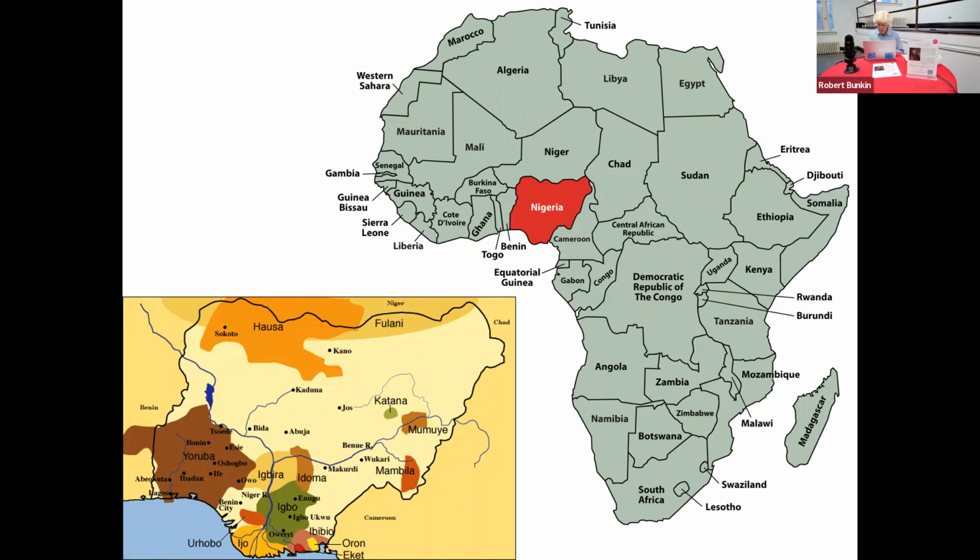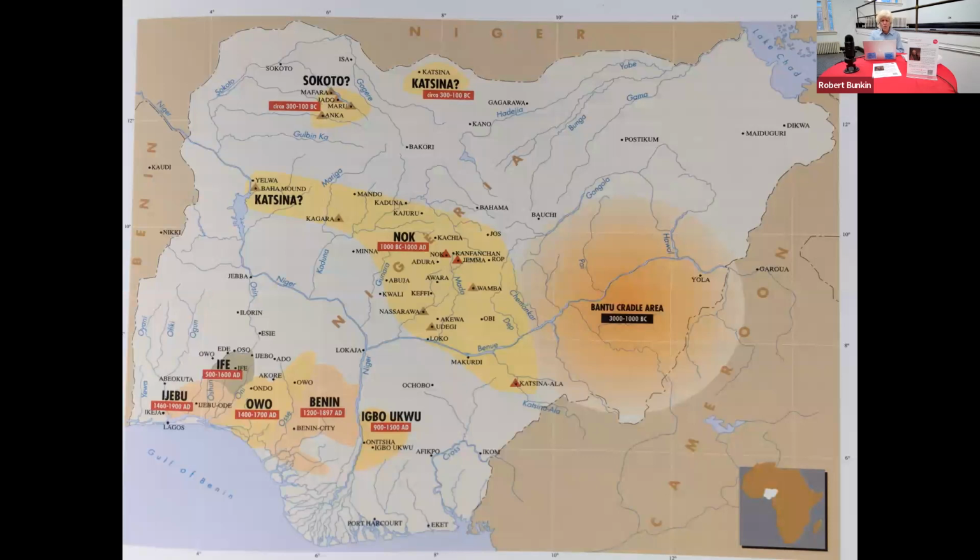And this is another map of Nigeria, but it represents an archaeological map of an even earlier culture that's come to be known as Nok. It's named after a town called Nok. And this predates the Ife art that I'm going to focus on by about 1,000 years. So there's a kind of a gap between the Nok and the Ife. And if you look at the bottom of the map, you'll see the Ife area. So it's quite far from the Nok.